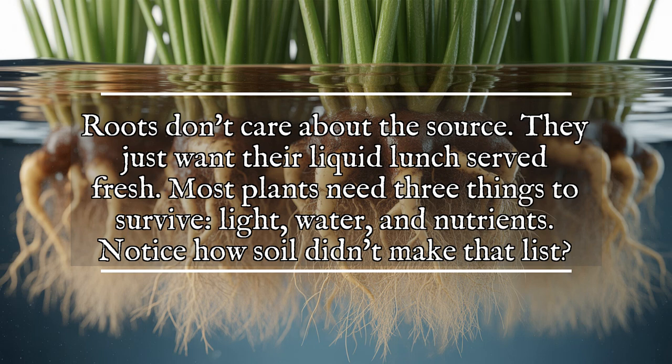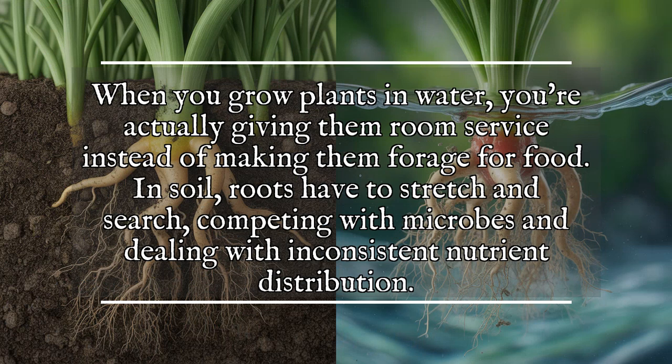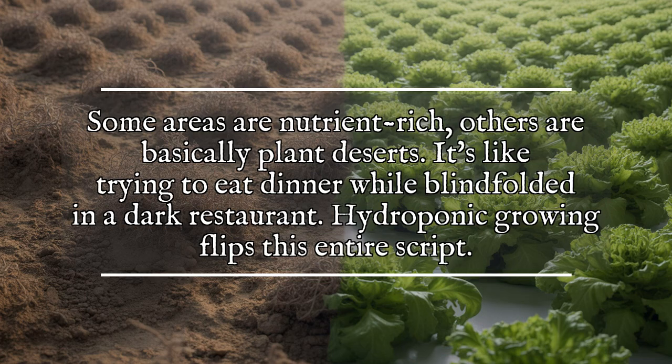Most plants need 3 things to survive: light, water, and nutrients. Notice how soil didn't make that list? That's because soil is just one way to deliver nutrients, not the only way. And honestly, it's not even the most efficient way. Here's where things get interesting. When you grow plants in water, you're actually giving them room service instead of making them forage for food. In soil, roots have to stretch and search, competing with microbes and dealing with inconsistent nutrient distribution. Some areas are nutrient-rich, others are basically plant deserts. It's like trying to eat dinner while blindfolded in a dark restaurant.